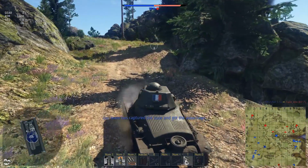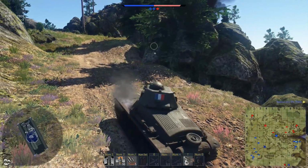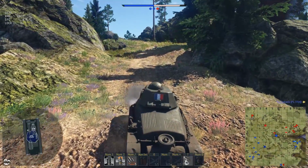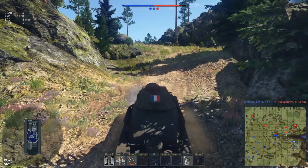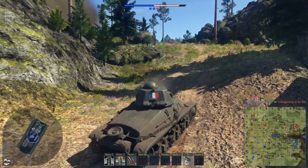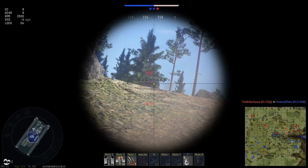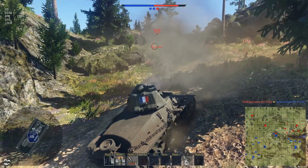It's not coming. Because I'm hoping that whatever that is has poor gun depression, which will allow me to shoot at it and make it difficult for it to shoot at me. It's not coming. I'm going to inch up. Let's see if I can see what it is. Oh, there we go. Ah, it's an H35. I'm less scared now. Tried to go for the optic, but I missed it.